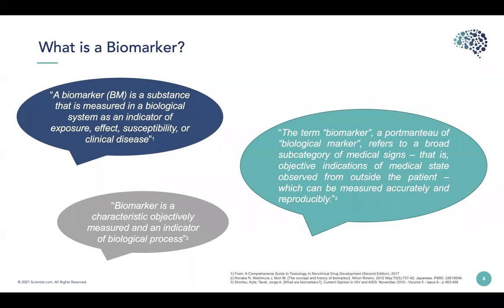This group brought together leaders in the field of clinical trials and biostatistics from the NIH, the FDA, academia, and industry to develop consistent and comprehensive definitions of terms relating to the use of biomarkers as surrogate outcomes. And these definitions are now frequently cited in the literature.